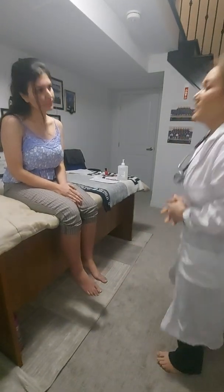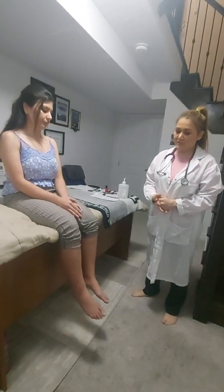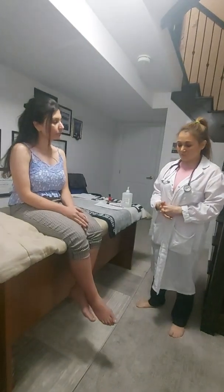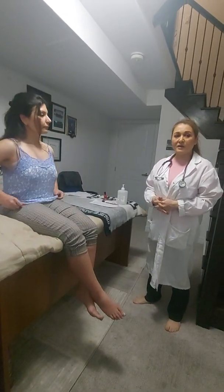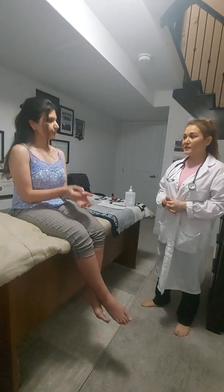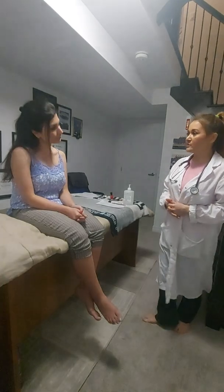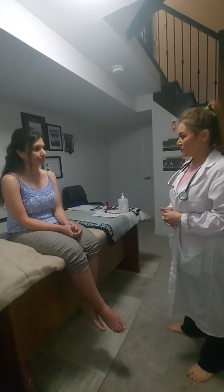Okay, perfect. So my patient's dorsalis pedis and posterior tibial pulses were intact. They're both strong and they're equal bilaterally. That is good. The next thing I will do is a dorsiflexion and a plantar flexion.